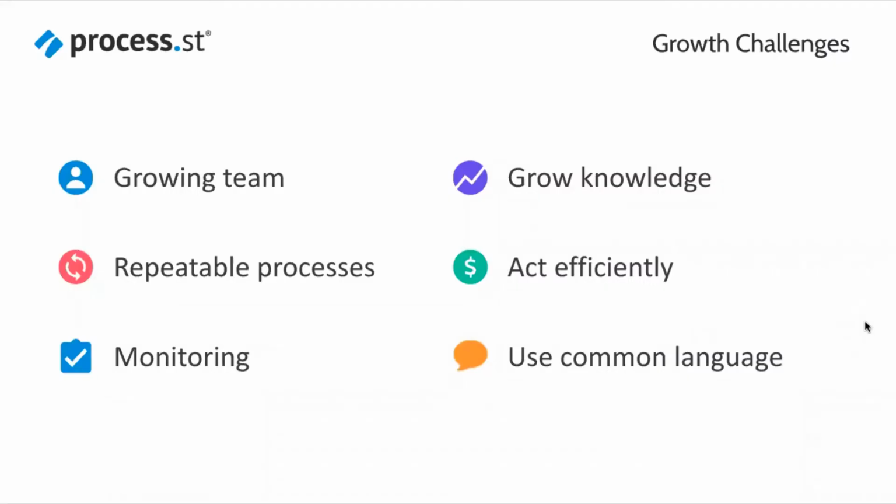Through that growth, we realized that we were facing some unique challenges. How do we effectively share knowledge? How do we effectively scale repeatable processes?